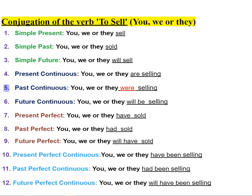5. Past continuous. You, we or they were selling. 6. Future continuous. You, we or they will be selling. 7. Present perfect. You, we or they have sold. 8. Past perfect. You, we or they had sold. 9. Future perfect. You, we or they will have sold.